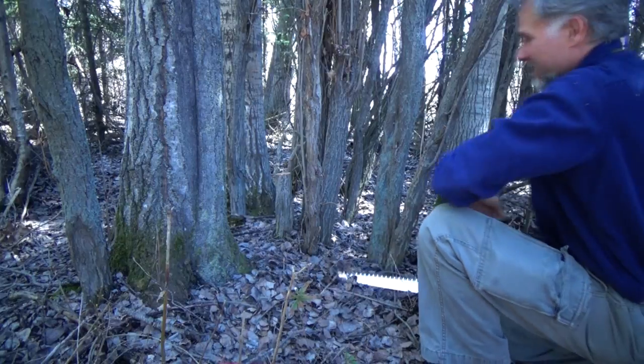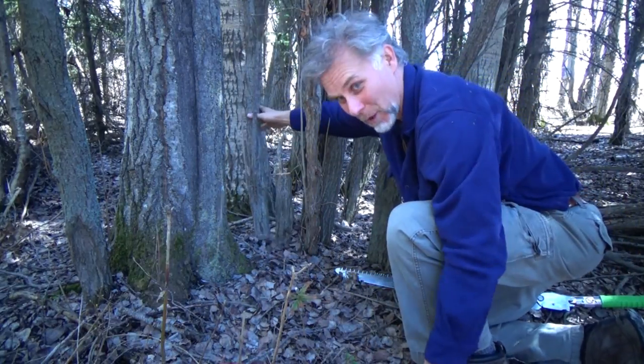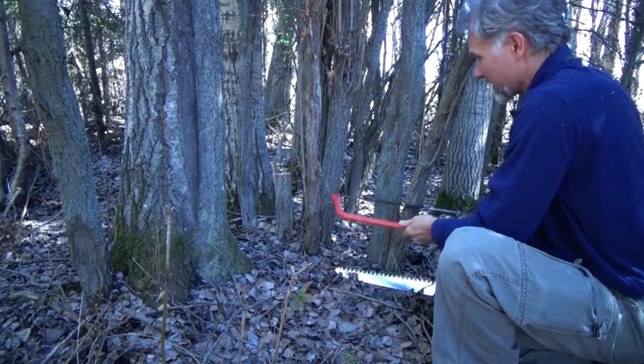Just like that, it's through. Wow, that was quick, that was easy. The bow saw wouldn't have been able to get in there, not from this angle anyways.